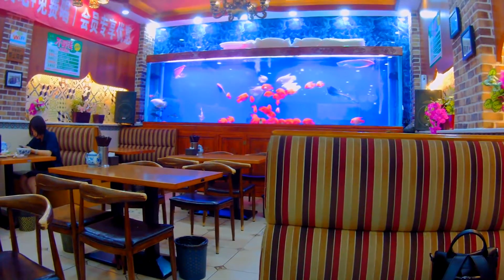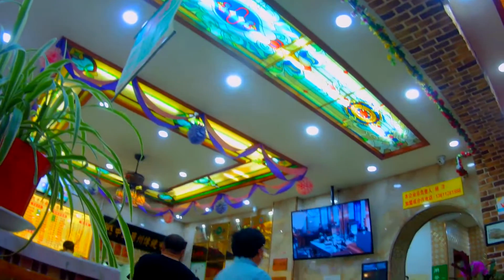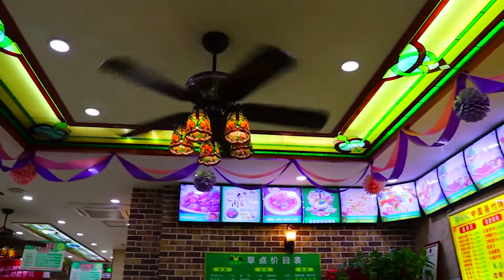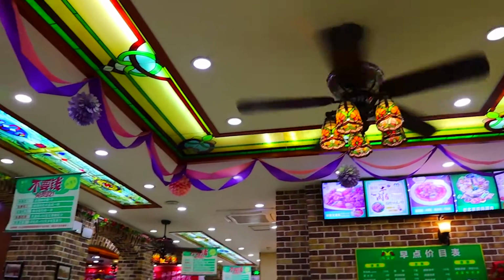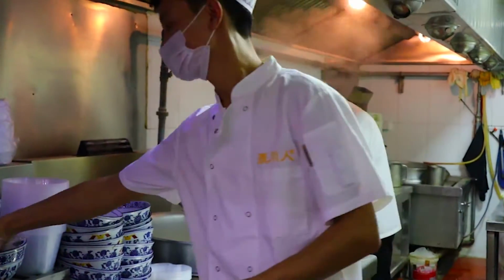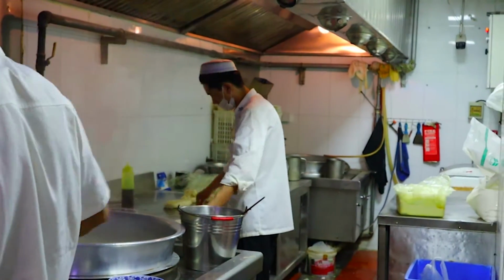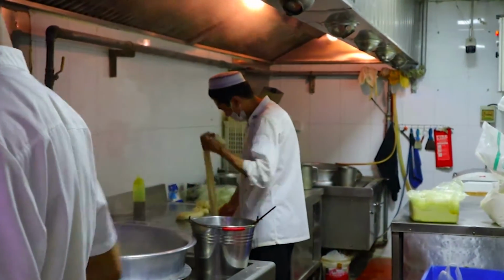Now today we're going to go to a Chinese restaurant. This is a Muslim Chinese restaurant. They specialize in Lanzhou style noodle, beef noodle, some barbecue, and just some regular Chinese dishes. But today we're going to eat some barbecue and the beef noodle.